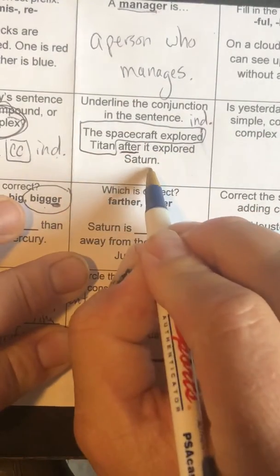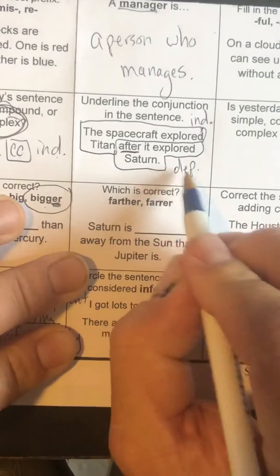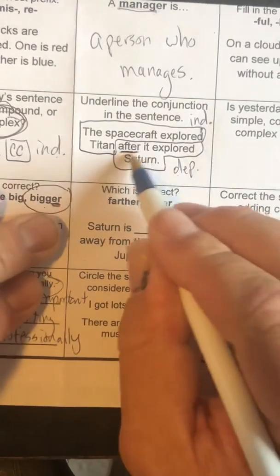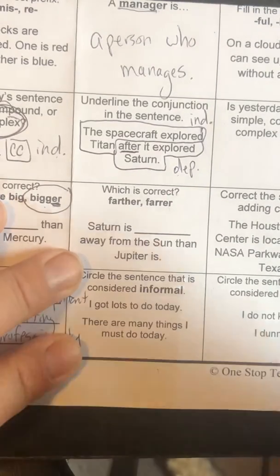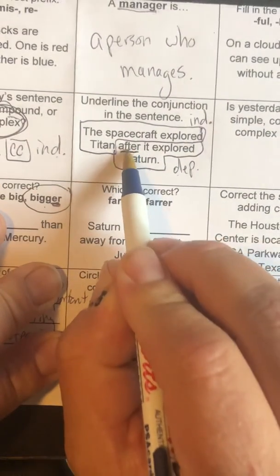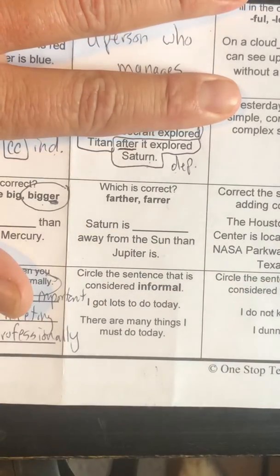After it explored Saturn, that is a dependent clause. What makes it a dependent clause is this doesn't make sense on its own. After it explored Saturn? No. What did it do after it explored Saturn? It does not make sense on its own, so it's a dependent clause. And what makes it a dependent clause is this conjunction here, after. It makes it so that it cannot stand on its own. It does not make sense.